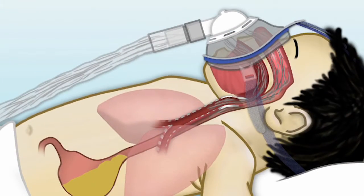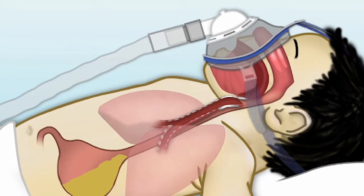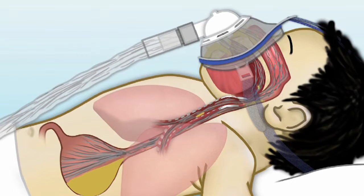Gastric distension is definitely a concern. Almost anyone who's on non-invasive ventilation will have a degree of aerophagia, where they are swallowing air in addition to inflating their lungs. This leads to gastric distension and the potential for discomfort as well as vomiting.